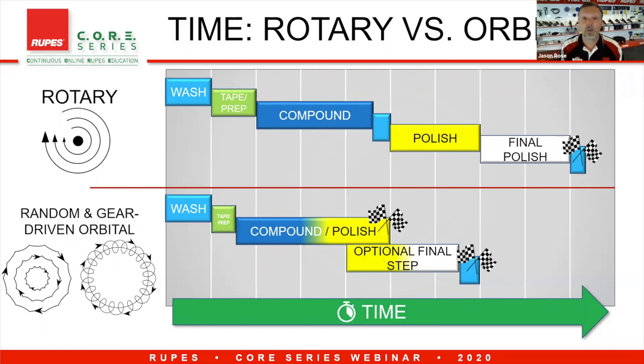And also the potential for the dual action orbital methods to leave a very good finish on its first and only step. So you can see these checkered flags here. That is the potential for being finished with the job. So there's actually an early potential with random orbital and gear driven to be completely finished, swirl free, hologram free, defect free earlier in time.